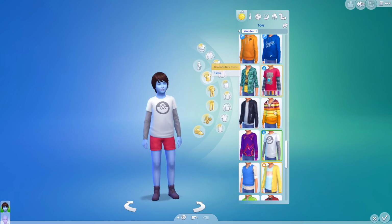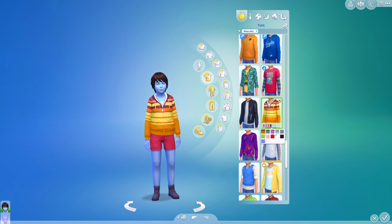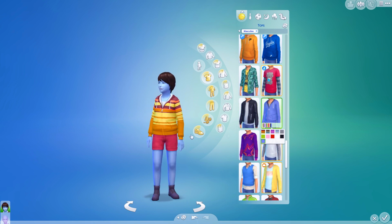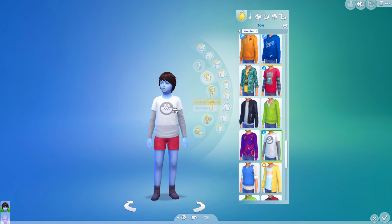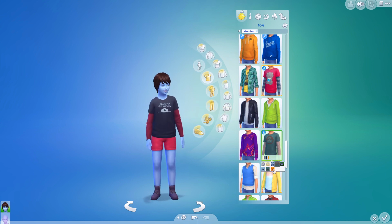So Harry, he is the rambunctious scamp who is a perfectionist. Let's see, I don't really know how I would like to dress him yet, but we will get there. Maybe just a green hoodie. I do like this shirt a lot. It's like a little camper shirt. Oh, but this one's nice too. Let's do this.